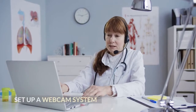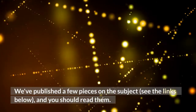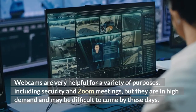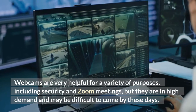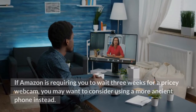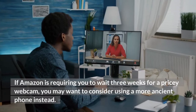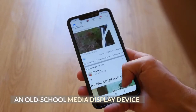Set up a webcam system. We've published a few pieces on the subject, see the links below, and you should read them. Webcams are very helpful for a variety of purposes, including security and Zoom meetings, but they are in high demand and may be difficult to come by these days. If Amazon is requiring you to wait 3 weeks for a pricey webcam, you may want to consider using a more ancient phone instead.